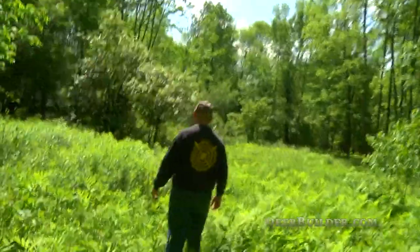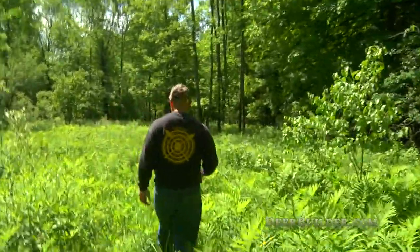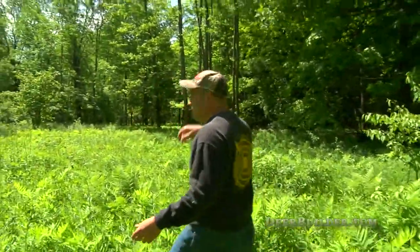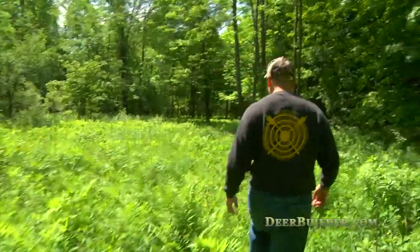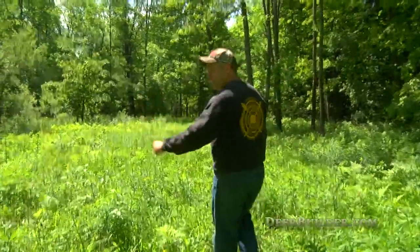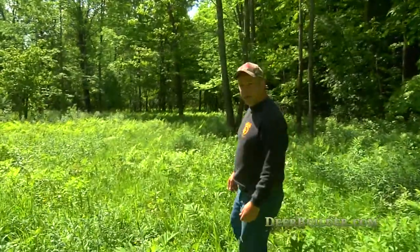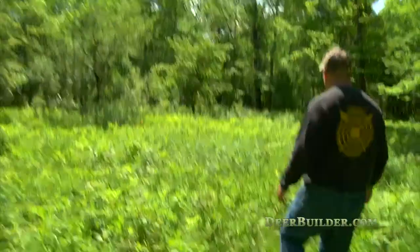So the first order of business is, as we come through here and lay out what needs to be done, we have to figure out which hardwood trees are going to be tree stand trees, which ones are going to stay, which ones are going to go, and do we need all of the apple trees, or should we thin some of them out? These are all decisions that we're going to be making over the next 3 years as we develop this property into an incredible hunting property.